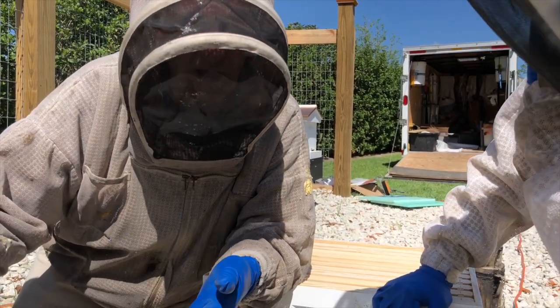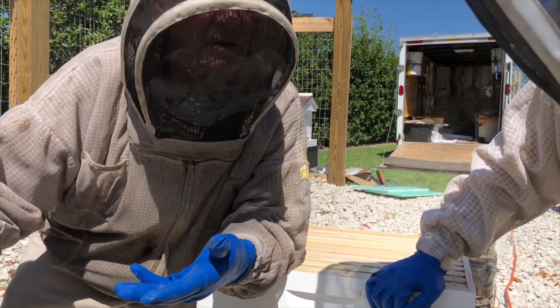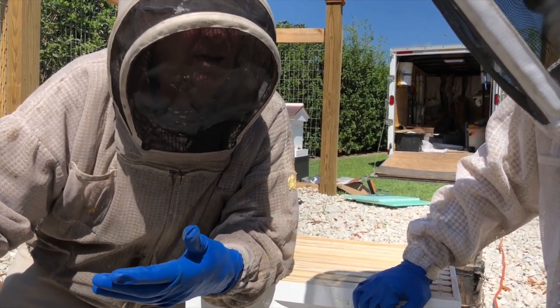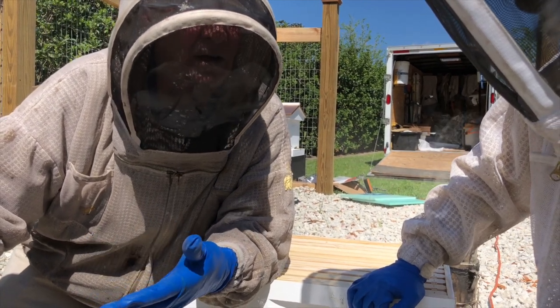Now, the beauty of that is within 3 days, the bees will smell the decomposing mite under the cap brood. They will uncap that brood, remove the larvae with the mites attached to it, clean the cell, and allow the queen to start laying again.